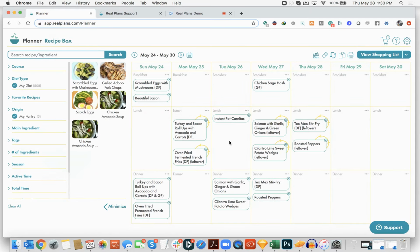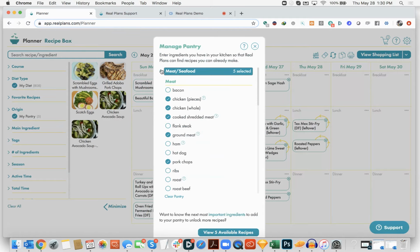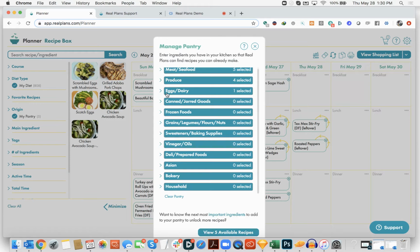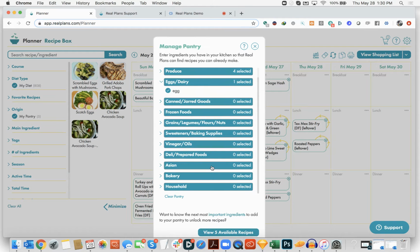So now what I've done is I've changed the pantry ingredients here. I no longer have roast checked off in here because I knew I was going to run out after making this recipe this week. But you can go through and you can say, yeah, I got some eggs. And in here, we're only going to show you ingredients that are within your diet. So you couldn't check off broccoli if you wanted to, because you told us you don't even want broccoli in your meal plan.